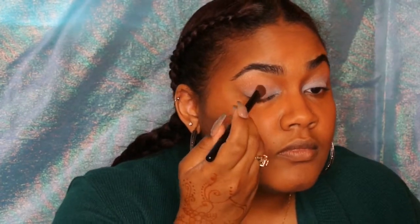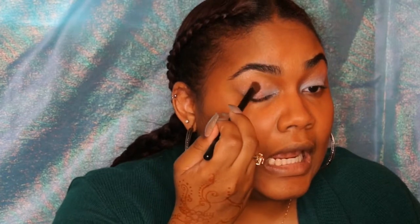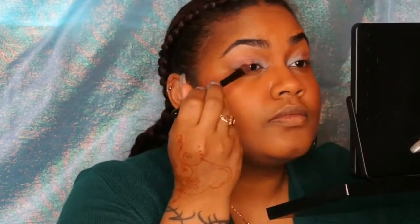For my eyeshadow, I usually do a white base, because for me it makes the color pop. I love my color to be vibrant. I don't know why, I just want my color to. So I put the base down. I'm going in with a more rosy gold color in the middle.